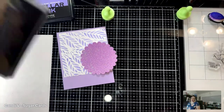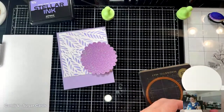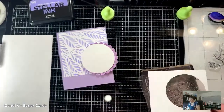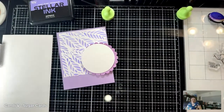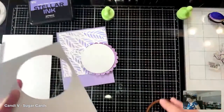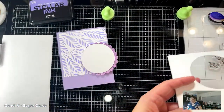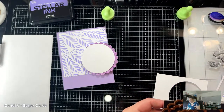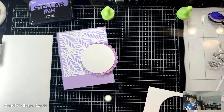Oh yeah, I love the glitter stock too. The glitter stock we have is so pretty. It doesn't shed. This sugar plum is just pretty. And then of course the other one I have is the buttercream. And I think we're going to mix that with a little bit of creamed corn cardstock. But we'll see where we get with that.